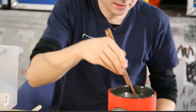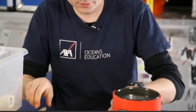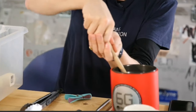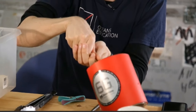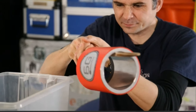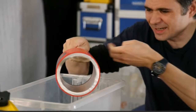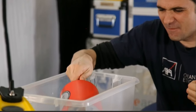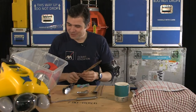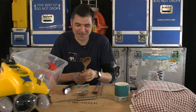What was the other one I had? It was wooden spoon. Can I? Aha! 10 seconds. How long? 3, 2, 1. Brilliant. Oh, I nearly knocked my sampling box over there.